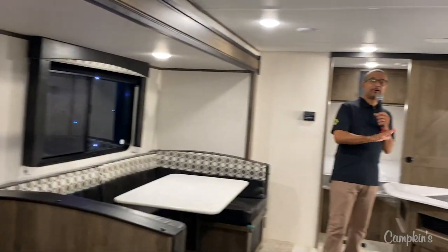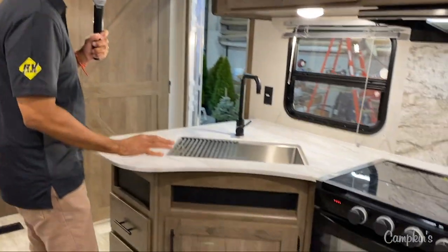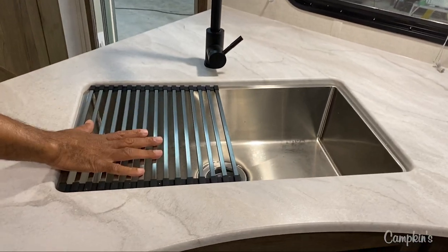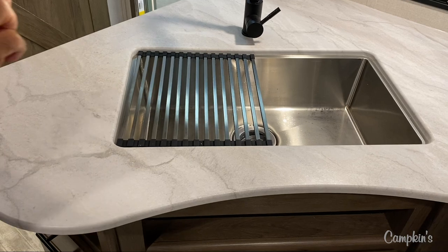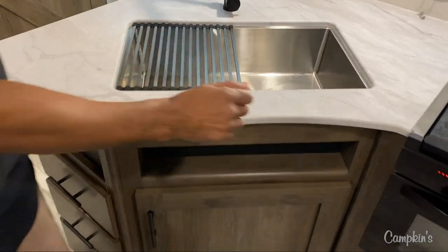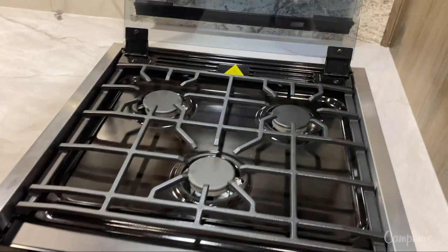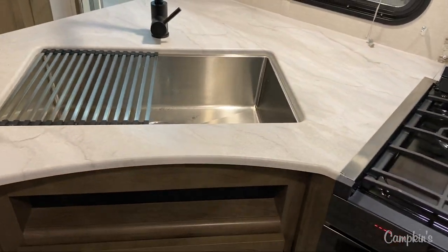Now, let's go over here and we'll take a look at the kitchen. There's lots of space on the kitchen. And one thing you'll notice is we have a very nice stainless steel undermounted sink. And we have this drying rack. Now, this is good for drying your dishes, but it's also good if you have something on the three burner stove, which you can see right here. If you have something hot on the stove and you're like, okay, where do I put it? You can put it right here and everything's going to be safe and sound.